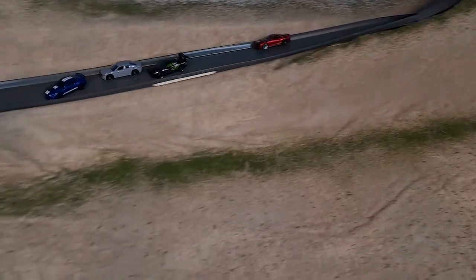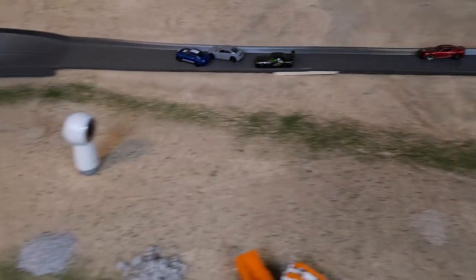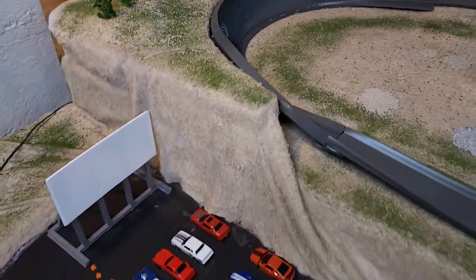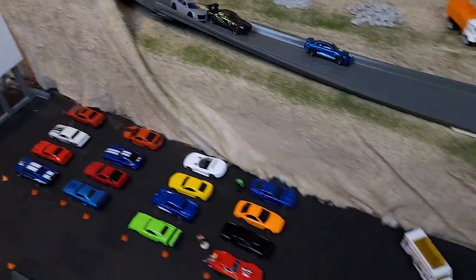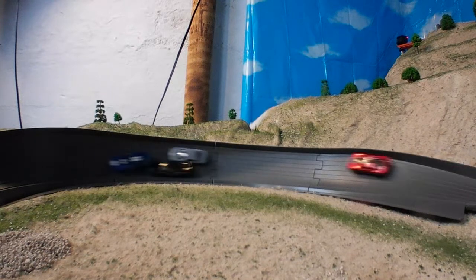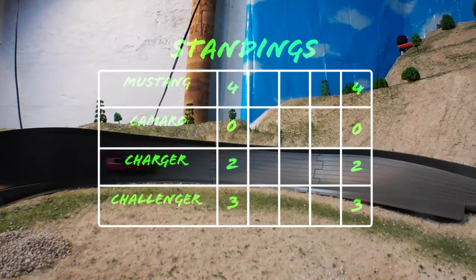All right, now you come down here and look at the Challenger just making a challenge against this Charger. Just right around him underneath. And from the other angle, we can see how it cut right underneath there and pulled right in behind that Mustang. So after the first race, the Mustang's in first place with four, Challengers in three, Camaro's dead last.